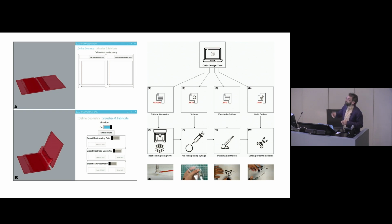But what's really cool about it is that, for one, these are very cheap to make. You literally just need this $300 3D printer, or you could heat seal by hand. And then you need vegetable oil. You literally go over to a Costco and get that. And then you need to paint the electrodes, some flexible electrode. So it's really cool because designers could actually use that, and they could make their own HASEL actuators on their kitchen table, which we found out.